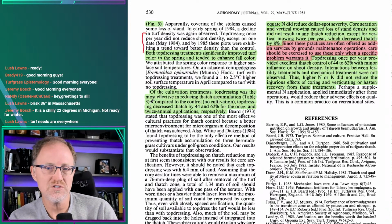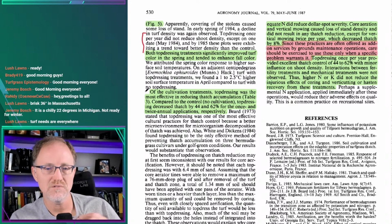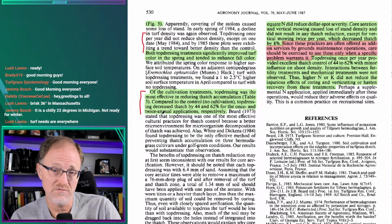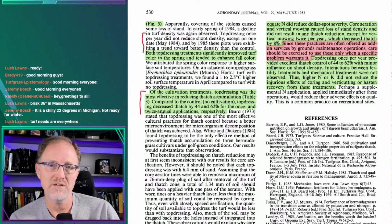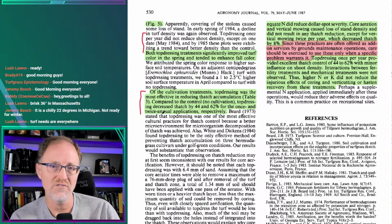Okay, of the cultivation treatments, top dressing was the most effective in reducing thatch accumulation. Compared to the control, which was no cultivation, top dressing decreased thatch by 44 and 62% for the 1 and 2 applications of top dressing, respectively. Okay, so in this particular setting under Bermudagrass in Georgia, top dressing should be, in 1987, the cultural management practice of choice if you're really looking to have an influence on thatch management.